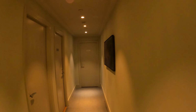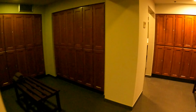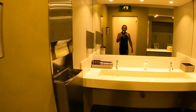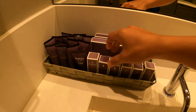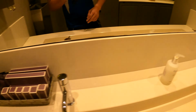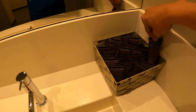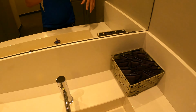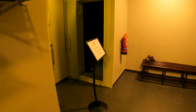Before we go to the gym, I can show you that this is a massage therapist room, a locker room with a hair dryer, and the most impressive thing, if you love Espri products, you can come over here to get some body lotion, toothbrush, shower cap, shampoo. All the shampoos are right over here. Hair conditioner. If you love that, you can bring it back. The toilet over here is very clean. And there are a sauna and a steam room.